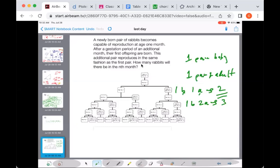The next month, the two adult pairs make two baby pairs. The two adult pairs are still alive. This baby pair becomes an adult pair. So it's three adult pairs, becomes five. The next month, the baby pairs become adults, so we have five adults. These three adult pairs have three pairs of babies. So there's an assumption that no rabbits ever die, that every pair of rabbits is a boy and a girl, and that they reproduce in pairs like that. So that was Fibonacci's actual question about the rabbits.